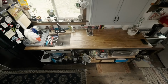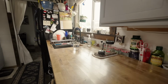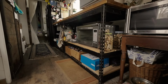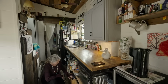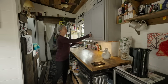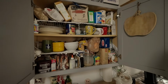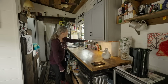This is the kitchen area, which has a pretty large butcher block countertop and some appliances and a few other storage under here. Also, I got some wooden boxes just to use for storage since I don't have drawers. This is an old wine box that I just use for extra drawers. And then this cabinet has a mix of dishes and food items in here. And I put some other little shelves in here.